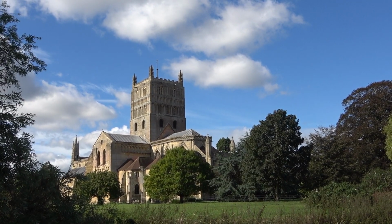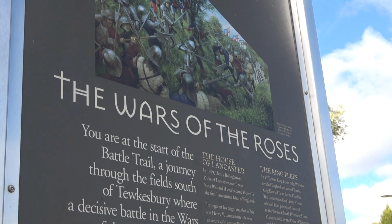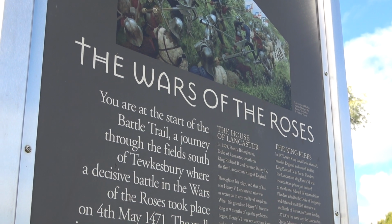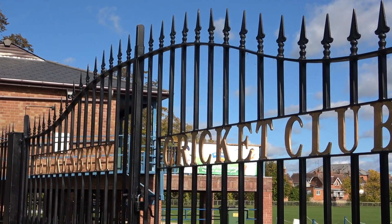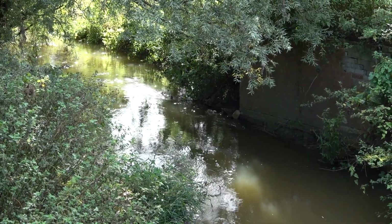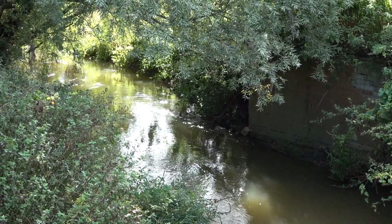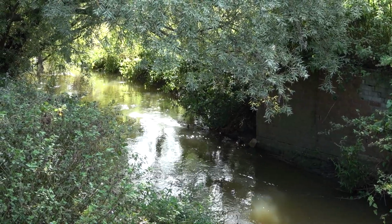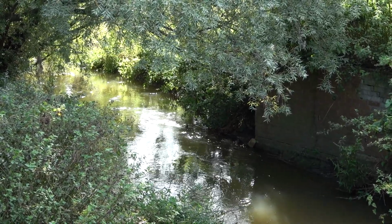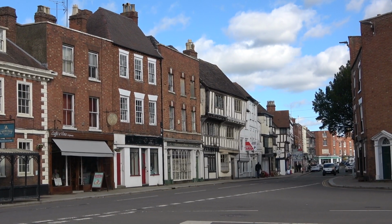Another view of the Abbey. Loads of history, and sport. We have the charmingly named Swillgate River, brook, stream, what do you call it, that seems to flood at the drop of a hat, but it does restrict development on this side of town, so good and bad. Return to the main road.